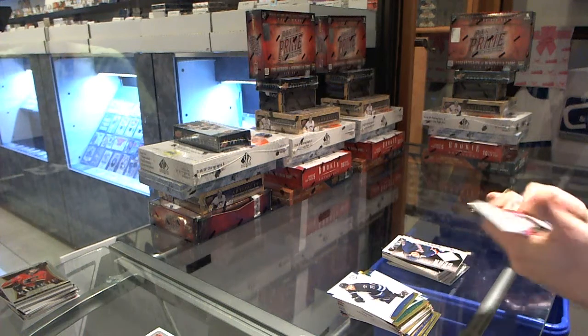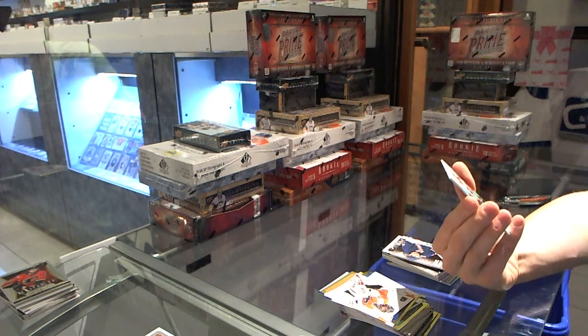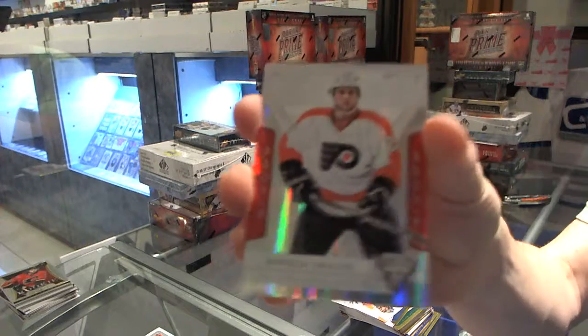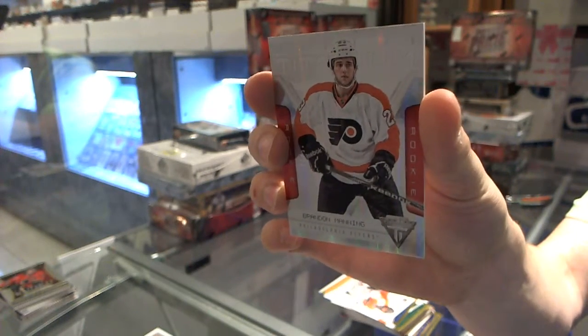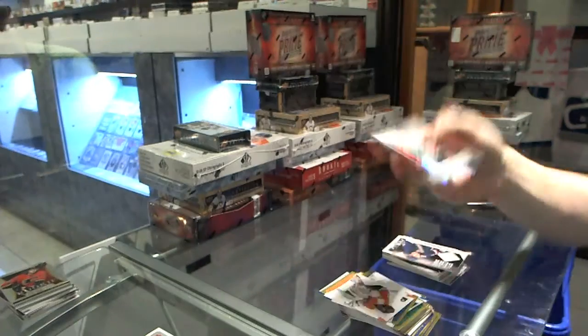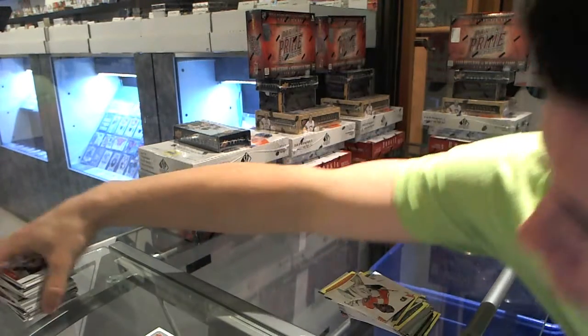And we've got a Titanium Rookie Card, numbered to 23 for the Philadelphia Flyers, Brandon Manning. Titanium Rookie at a 23 for the Flyers, Brandon Manning. All right, on to the Trilogy.